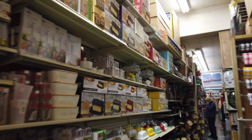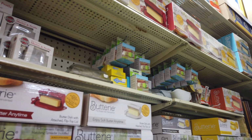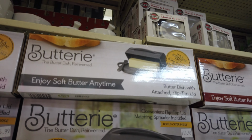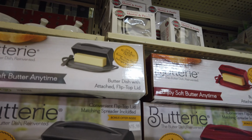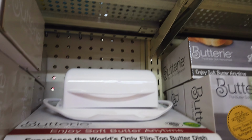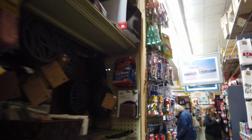As we continue looking, if you like butter, who doesn't? Your butter doesn't have to be refrigerated. These buttery dishes are fantastic. You just leave them out on your counter. Have soft butter all the time. We love ours. Promise it's safe. There are all the different colors you can get, and they have them here. So, if you get a chance, if you like soft butter to put on your bread, I highly recommend those.